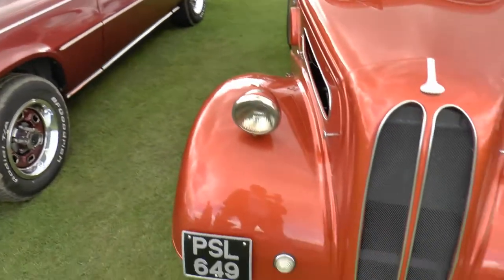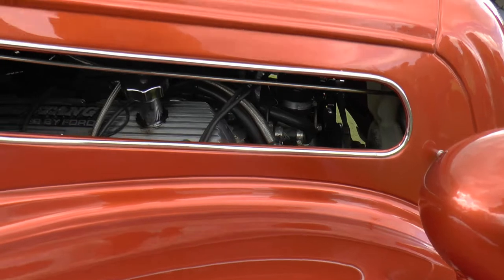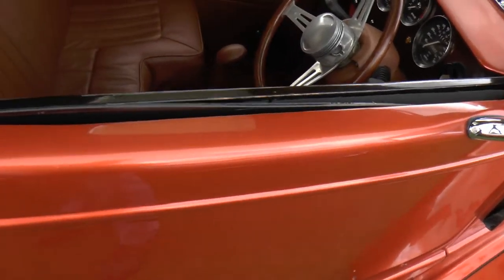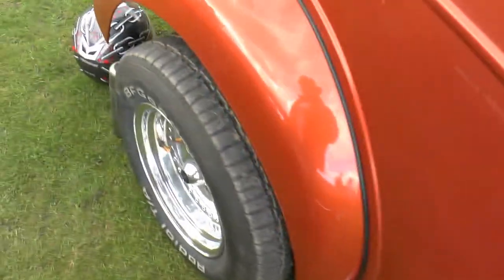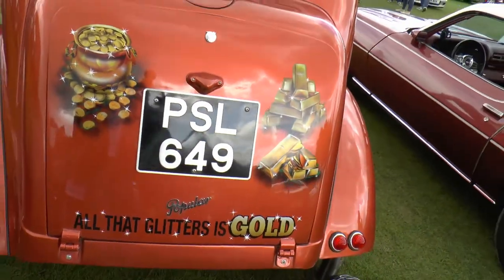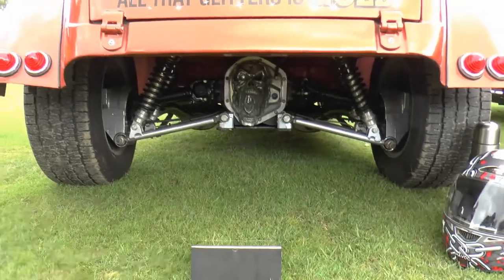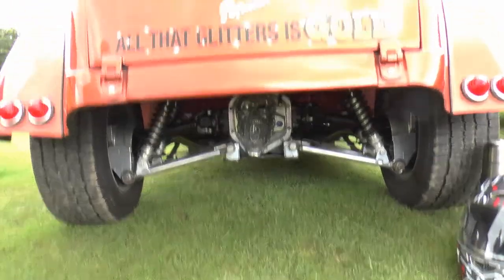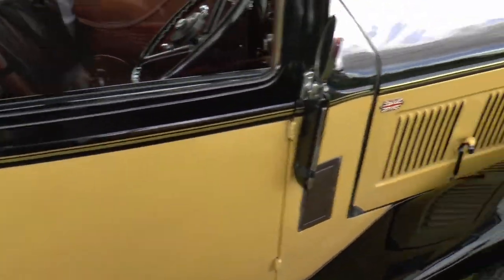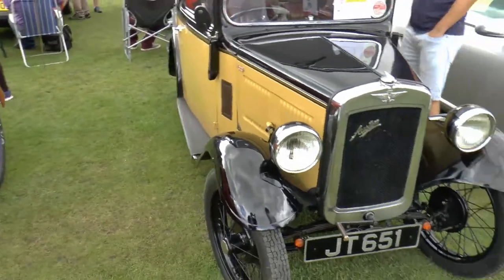Very nice. Another pop. V8. Engine oils. Auto box. Oh, that piece is gold. Yeah. I went on. Oh, yes. Yes, there we go. Jag rear end. Good man. Just need some slot mags. Right, Austin.